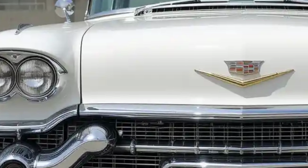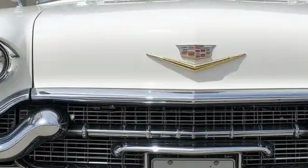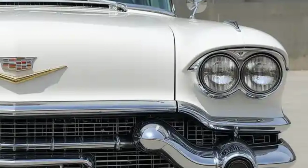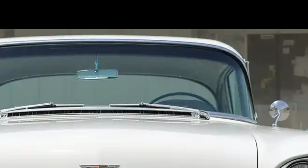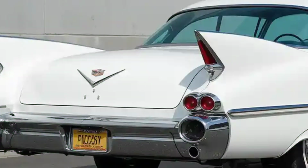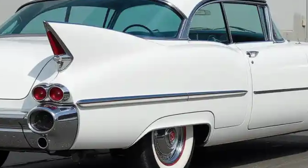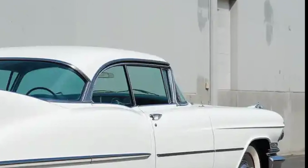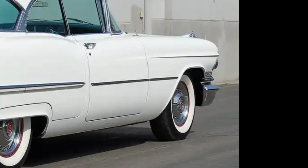Let's start with the design. One look at the 1958 Cadillac Coupe, and you'll immediately recognize why it's one of the most iconic classics of its time. Cadillac was known for pushing the boundaries of style, and this model embodied everything the late 50s were about. The coupe came with bigger tailfins, bolder chrome details, and a massive front grille that gave it a presence like no other car on the road. The quad headlights, introduced in 1958, made the car look futuristic for its time, while the wraparound windshield gave it a sleek, spaceship-like appearance.